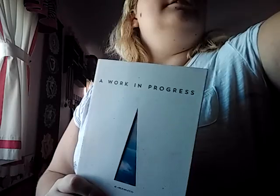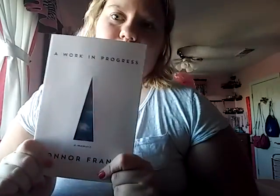So the next thing I have is Connor Franta's book called A Work in Progress. I've had this now for about a year. I got it when it first came out, and I absolutely love this book. I have read it maybe 3 or 4 times over, like on a plane or in a car, and it's just one of those little books that you can really connect to, and it opens your eyes up and reminds you to not stress about the small things in life, and to look at the bigger picture. So it's just one of those really good feel-good books to have.